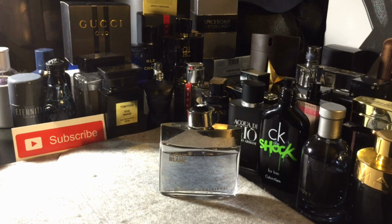And I remember as a little kid in the 90s, my uncle used to wear Jupe Homme a lot, and I remember that smell. And I recently smelled it in TJ Maxx, and it is the same exact one. So if you like Jupe Homme and you don't want to buy it because it got reformulated, you just go for Mont Blanc Individuel.